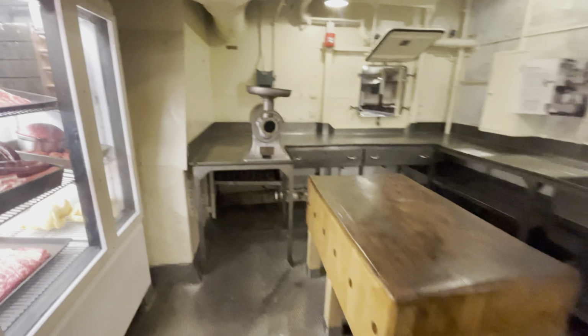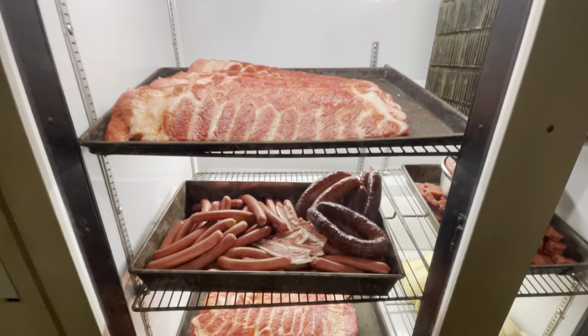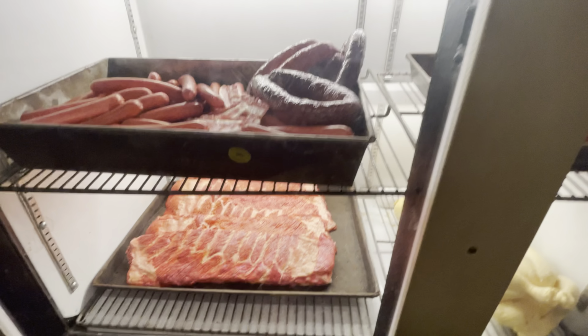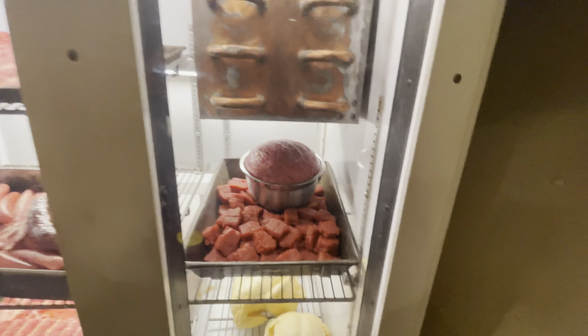All right, here we come to the butcher shop of the ship, where they cut and prepped all the meats for the sailors. Get an idea of some of the meats they had here: hot dogs, ribs, bacon, sausage, chicken.